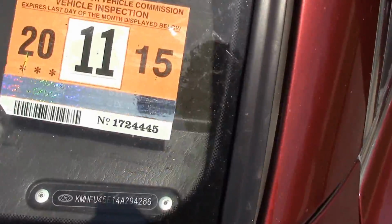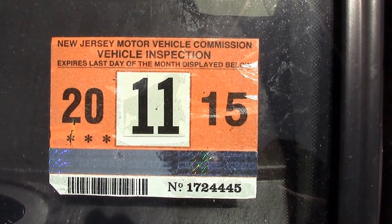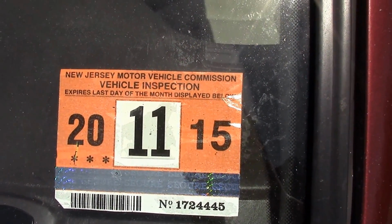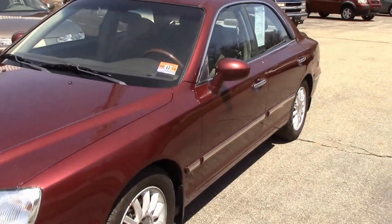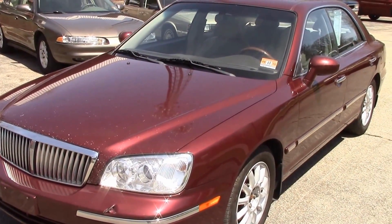That's up to you. But get this, if you live in the state of New Jersey, you have a good, valid inspection sticker until November of 2015. So that's well over a year and a half of inspection left on this car. But of course, none of that matters if the car doesn't run good, and it does. So that's what we're gonna do next, take it for a ride.